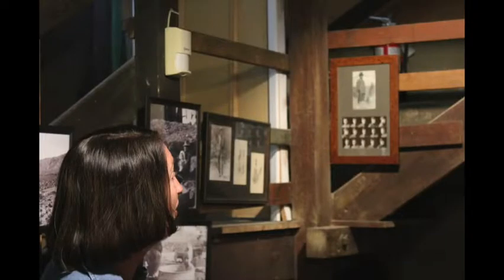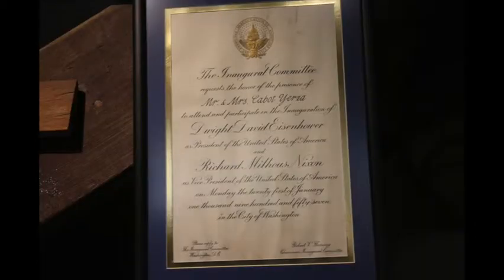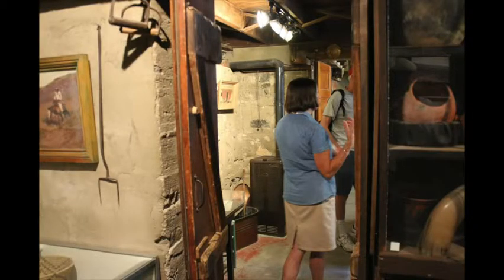And this was 1918 now, so he decided to join the army at the end of the First World War. And he was in a tank regiment under Dwight Eisenhower. There's an invitation 30 years later to his inauguration to Mr. and Mrs. Cabot Yerksa. I'd like to show you this very beautiful pottery.